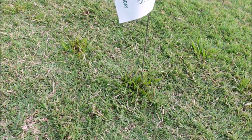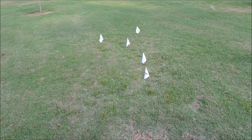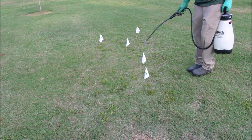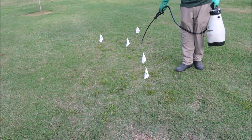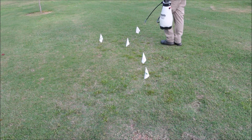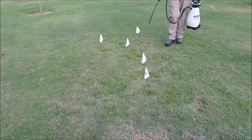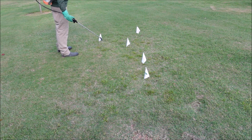So let's get the spray and Blindsides up first. We'll be going in a little bit different order. Thankfully, I've got the names of the herbicide on the back of the flags. We're going with Certainty for second. Next up is Sedge. Next up is Dismiss NXT. And last up is Katana. We're going to give these herbicides some time to work and we will be checking back on the results.